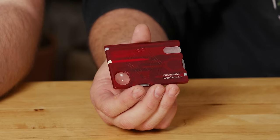It's my favorite of the year. My favorite's a little weird, and that's okay. So my favorite of the year actually is because of Jamie. This is a Victorinox Swiss card, which seems a little weird. It's a little out of place.